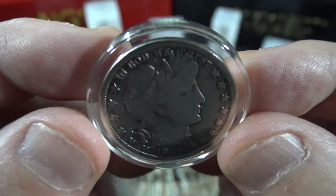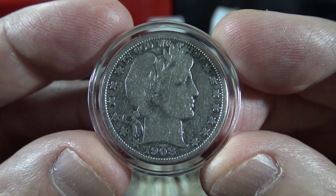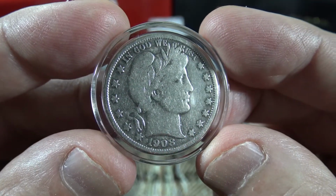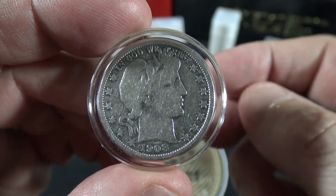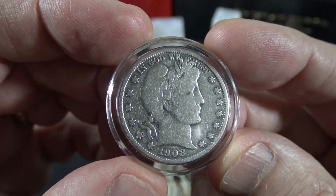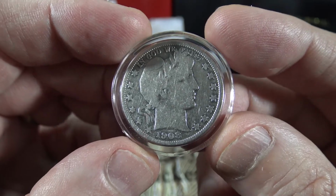If I were to collect a tube of 20 of these Barbers, it would probably be more in the $300 range, which is why I don't stack them. I stack the other three types because they're all about in the same price range. I keep this Barber silver half dollar in an airtight because it's the only one that I have as an example. And they were minted from 1892 until 1915.